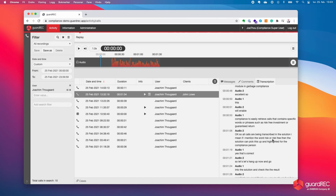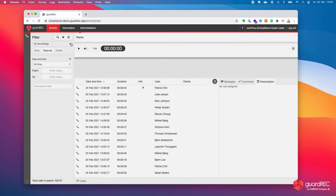So let's say, as a compliance officer, I want to find and retrieve all calls that contain phrases such as the risk-free investment and guaranteed return. I can search for that. So let's clear the filter. And now I am going to add a search criteria. Let's add the transcription text, and let's search for risk-free investment.